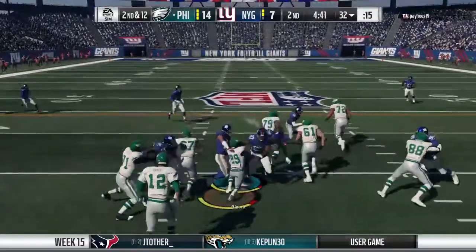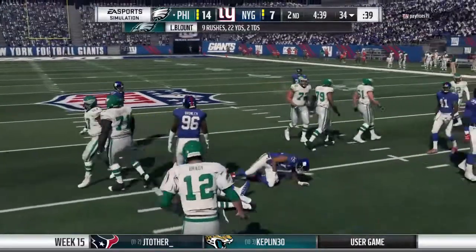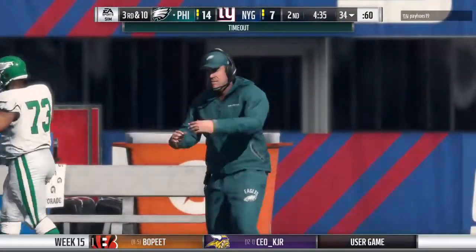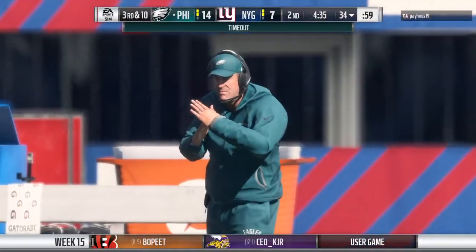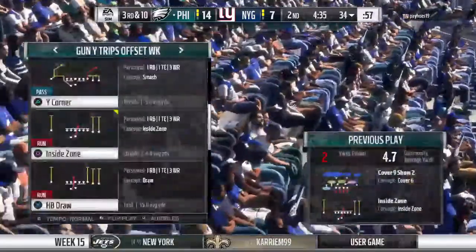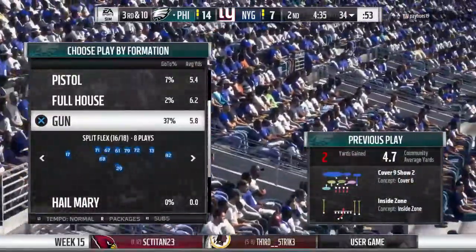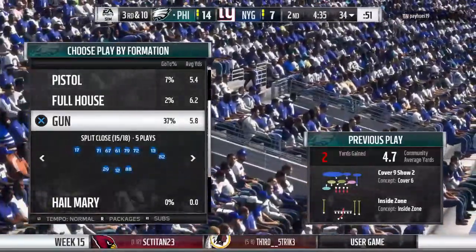They'll run it now out of the gun. And he'll be limited to a short gain up to about the 34-yard line. 2 yards gets them back to where they started, but now 3rd and 10. Now hold everything here. We're going to get a timeout by the offense. They'll have 2 remaining as we step aside here in this 2nd quarter.